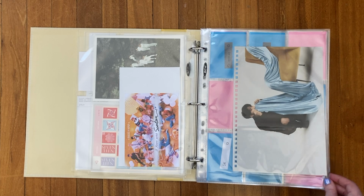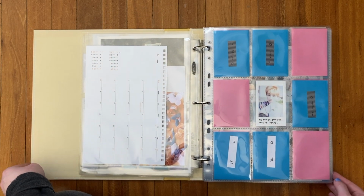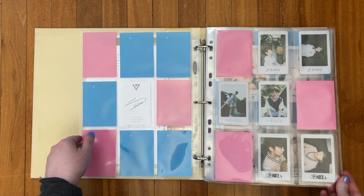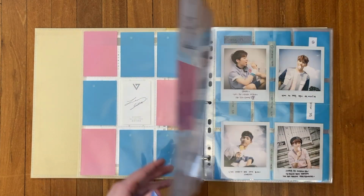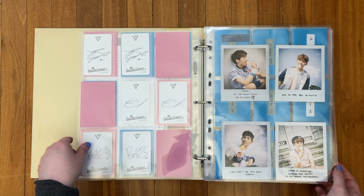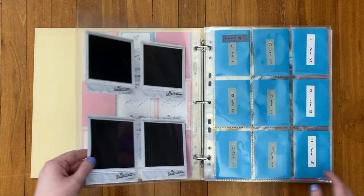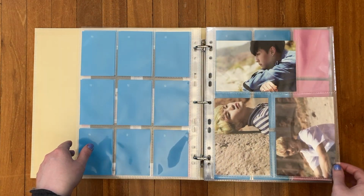Cute. And then we can get into my album cards, which, like I've said, is a brand new collection, so I don't have a lot yet. This is the only completed page I have in this whole binder, but I'm very proud of it. That and this full Polaroid set, I suppose. But as far as photo cards go, that's my only full page. So yep, a lot of empty pages in here because I'm just starting.